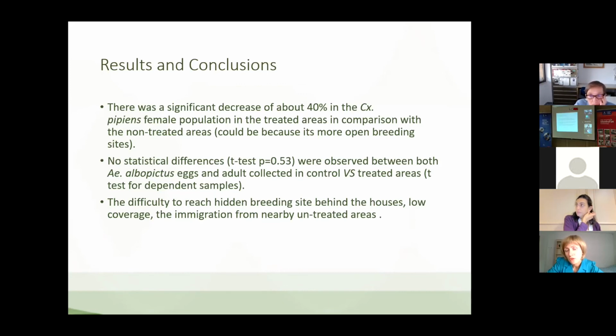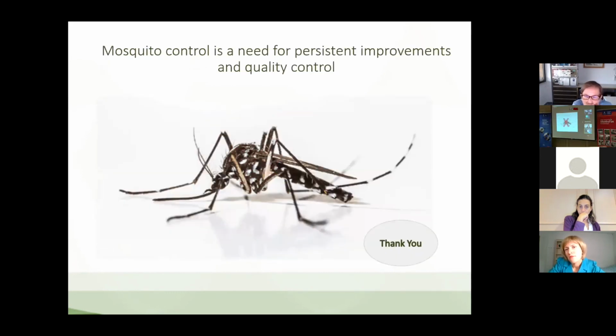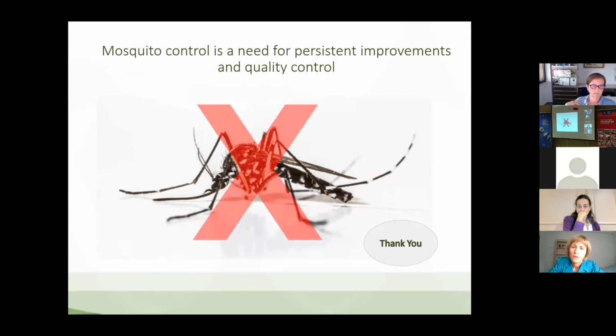That gives a low coverage in the area, and also the immigration from the nearby untreated areas should be taken into consideration. Because with this equipment, which was mounted in the truck, depending on the infrastructure of the areas, it is difficult to reach every place and to go in the narrow streets in the urban areas. And the results, we think, are very important, especially for the experts and the decision makers who are dealing with mosquito control, because mosquito control needs persistent improvement and quality control.